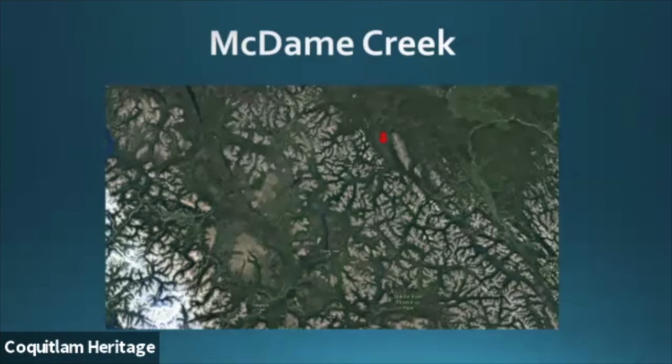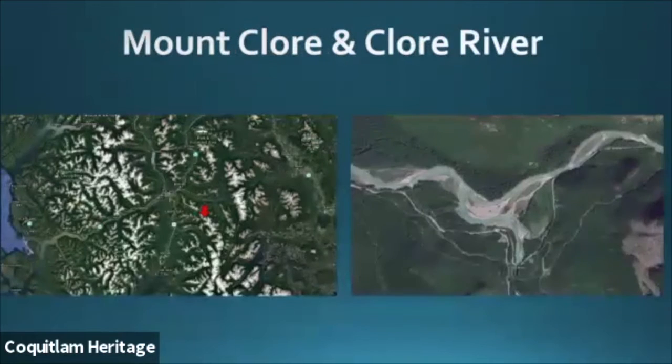We also have pictures here of, what do we have pictures of, Maggie? We have pictures of the map, and you can see the Clore River there and the location of Mount Clore. And while I'm talking about Mount Clore, I will also mention Dease Island. We had intended to put in a picture of Dease Island, but we got mixed up because there's Dease River and then there's also Dease Island. So I don't have a picture of Dease Island.